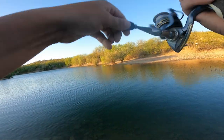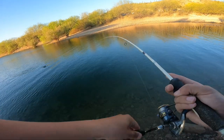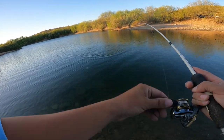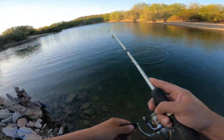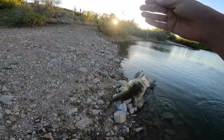There we go. Felt that one thump it. Big time. See that clear water? Just goodness, that is so cool. So cool. Man.